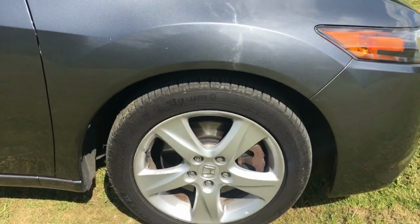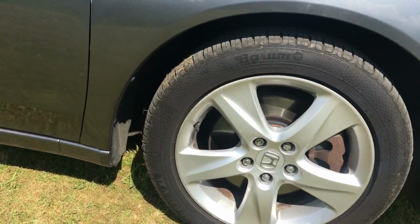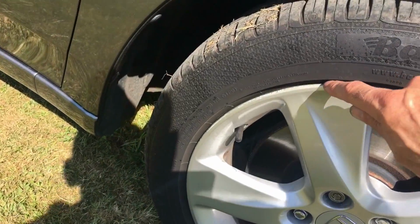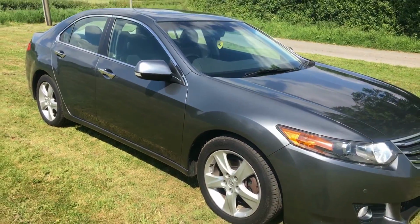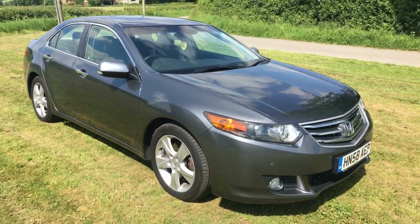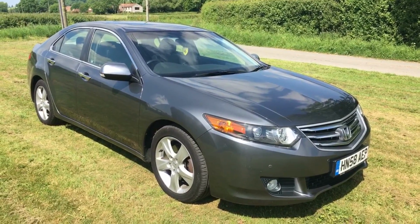And then your final wheel, near side alloy, again, really nice. Just with, again, being really hard on it, just a tiny little bit up there, but I mean, that really has been hard on the car, because externally, for a car that's coming up to 10 years old now, it's in absolutely fabulous condition.